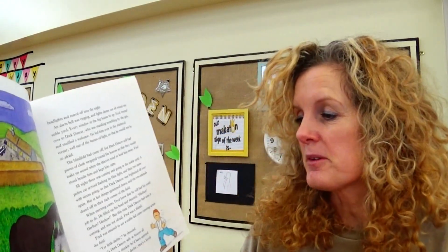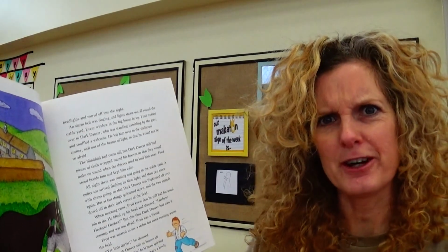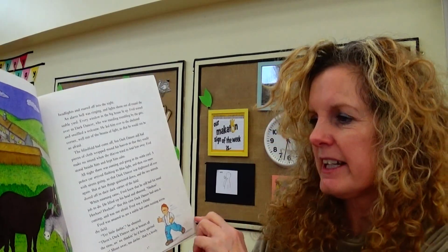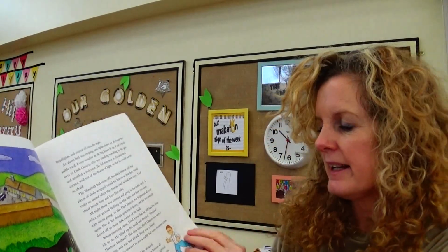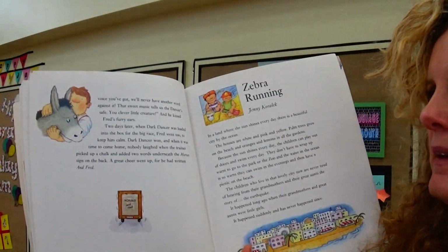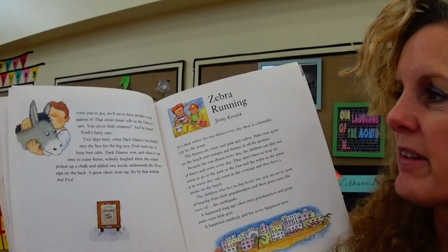When morning came, Fred knew that he still had to do his usual job, so he opened his mouth and lifted his head. Ee-haw! Ee-haw! But this time Dark Dancer had seen it coming, and he wasn't afraid. Fred was his friend. Fred was amazed to see the stable lad had come running across the field. "You little darling," he shouted. Fred was a bit confused. "There's Dark Dancer, safe as houses all the time, and we were thinking he'd been thieved. Shout away, my darling. That's a lovely, lovely voice you've got. We'll never have another word said against it. That sweet music tells us Dancer's safe, you little treasure." And he kissed Fred's furry ears.